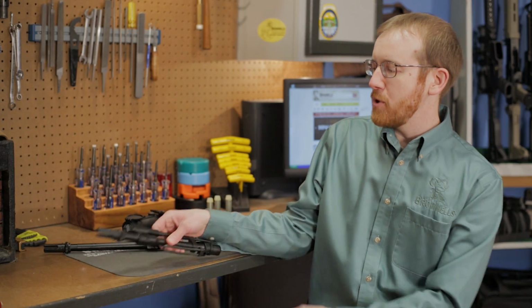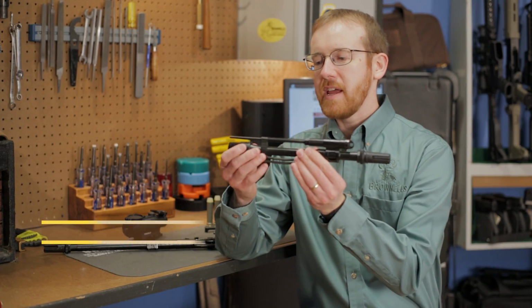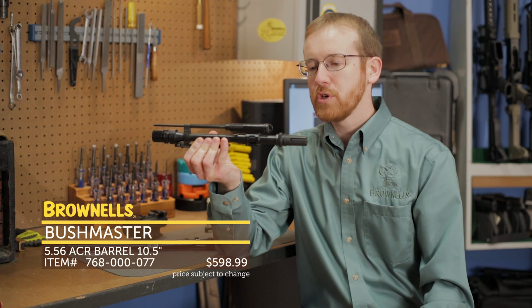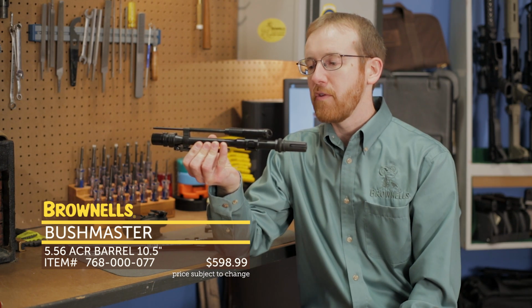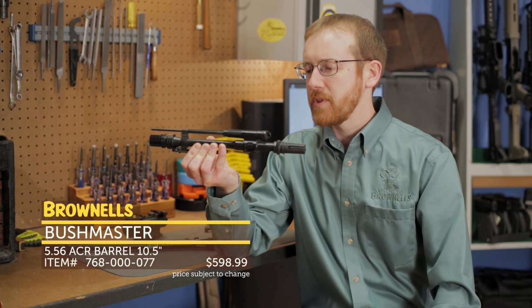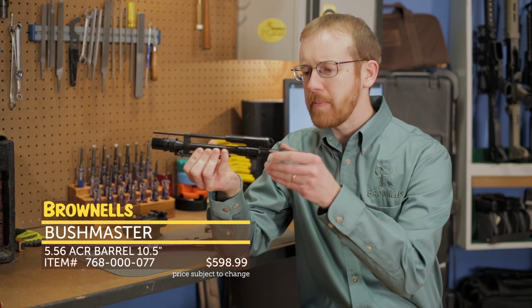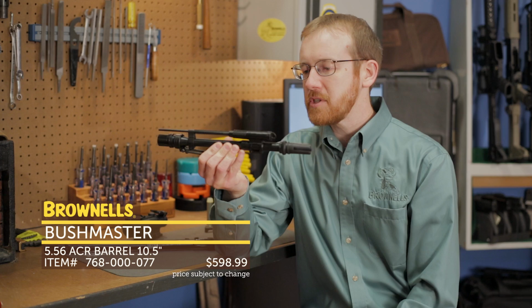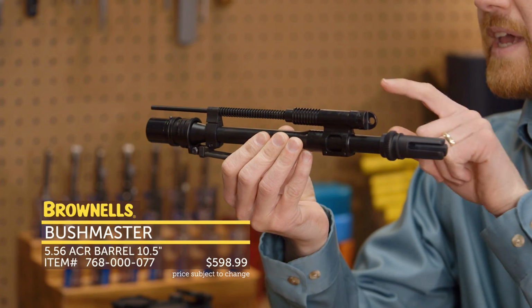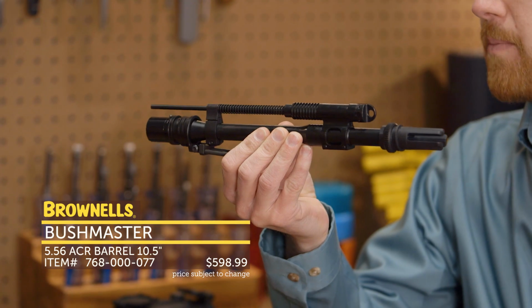First up, from Bushmaster, we now have ACR aftermarket barrels. These are actually still direct from Bushmaster, but we now have different barrel lengths and profiles available. Of course, the standard ACR ships with a 16-inch barrel. A lot of people wanted some options, and now you got them. This here happens to be a 10.5-inch barrel. You get everything you see right here with the barrel assembly.